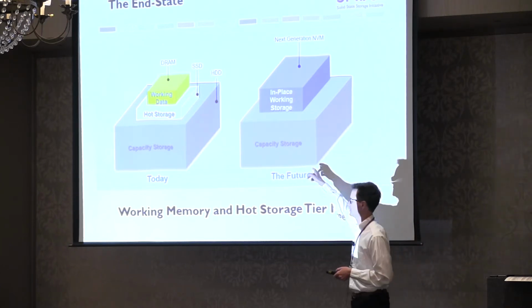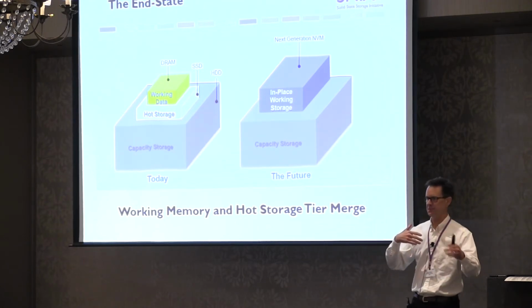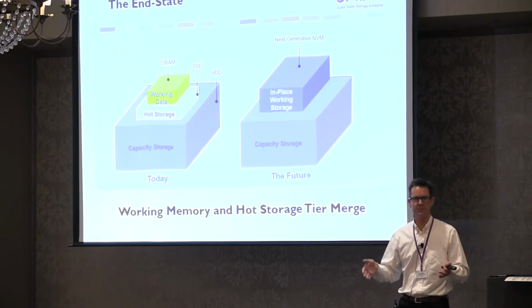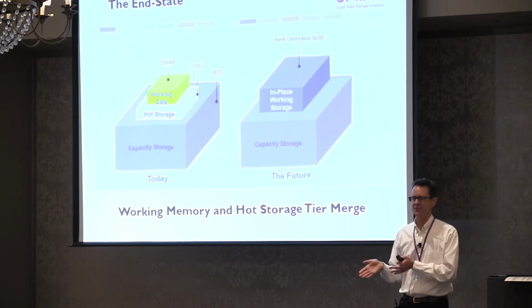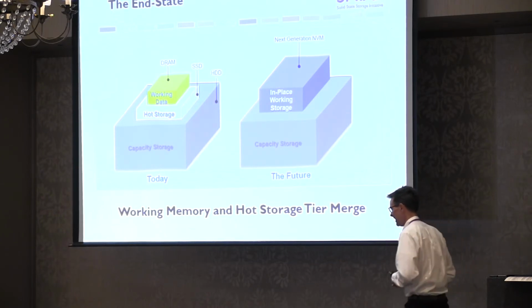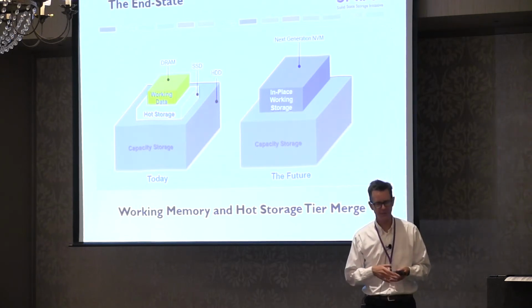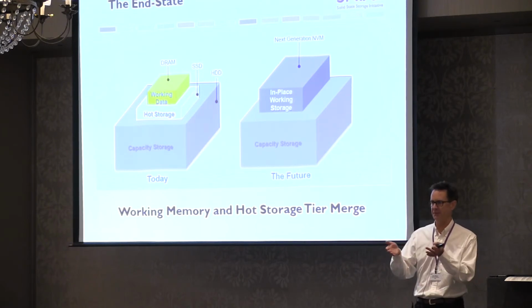The capacity storage, of course, still exists. It's probably a mix of NVM and spinning rust. But the key decision for application developers is for which data can it tolerate the overhead of doing an I/O operation, and everything else stays in memory. And so this drives a shift away from the programming model that we all learned in about the second week of our first introductory programming class.